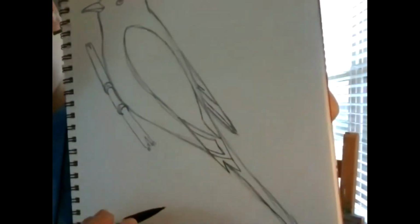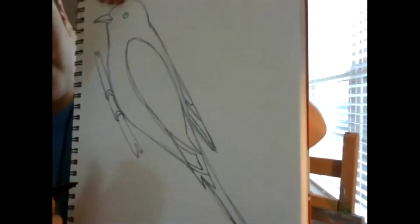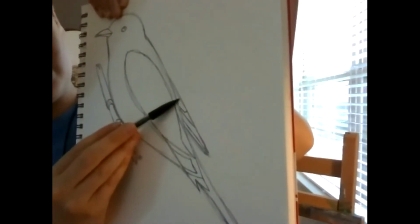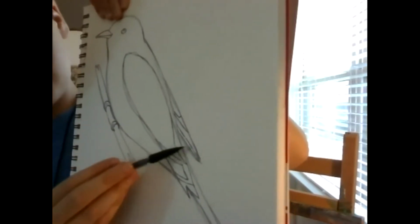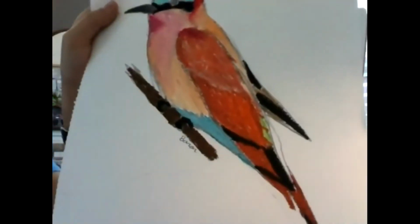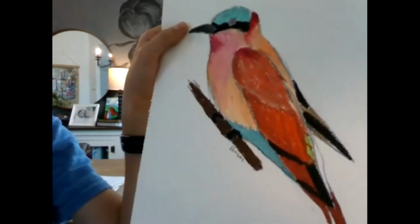And then here, I'll hold it close while I draw. We're just going to bring it back up into the back of the wing. So this stripe right in the middle is going to be black, and so is this up here. But this little spot and this down here are going to be like a light tan, like you can see right here. Kind of looks like light brown. Yeah, it's like a light brown.